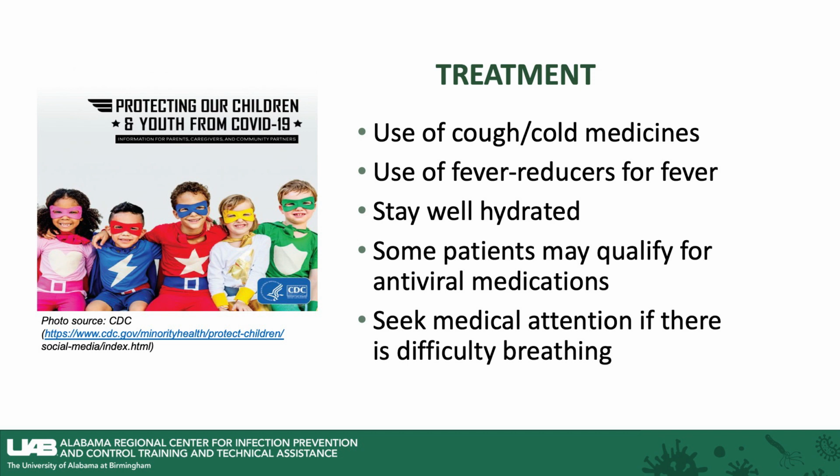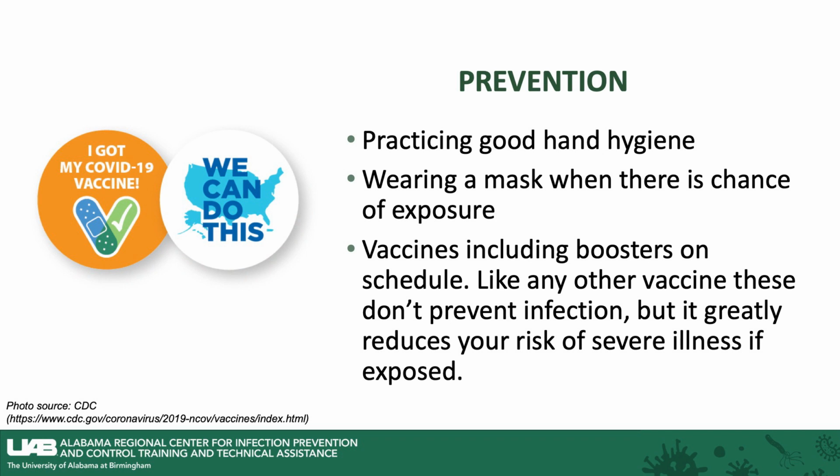Treatment, you can use cough and cold medicines if the child is old enough, use of fever reducers if they have fever. You need to stay well hydrated with plenty of clear liquids. Some patients may qualify for antiviral medications, and this is something that is constantly being researched and updated. And then, of course, if the patient is having difficulty breathing or not waking normally, seems confused, then you need to seek medical attention. How can we prevent COVID-19?